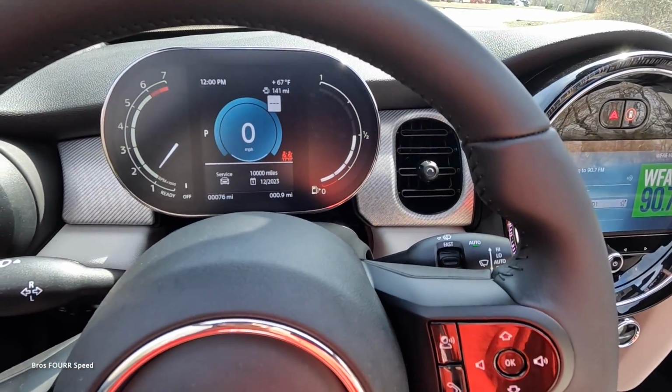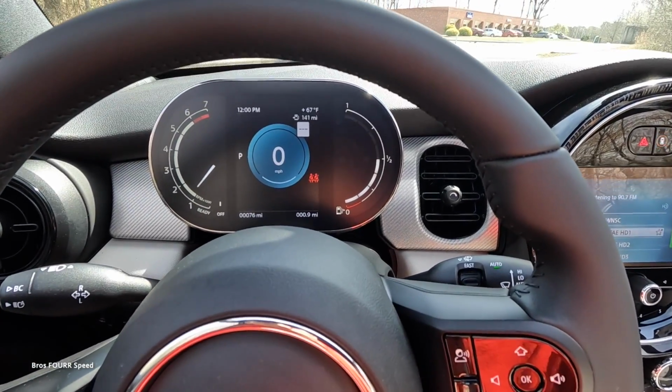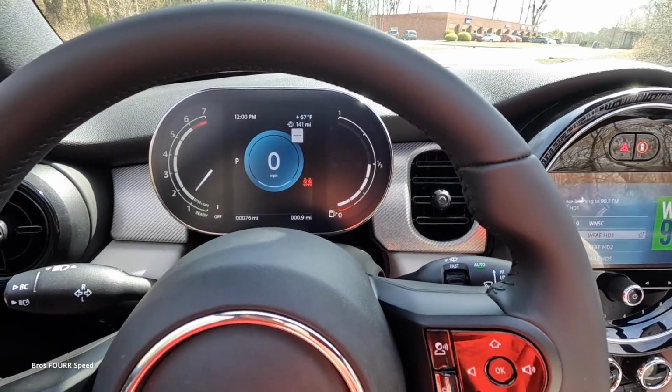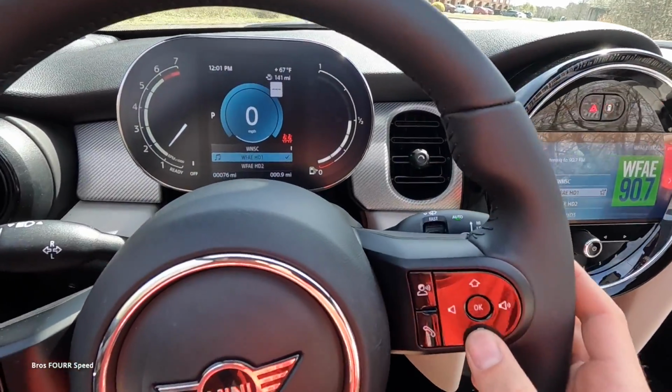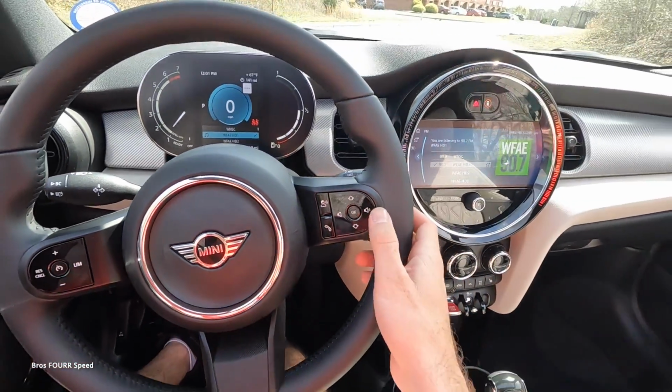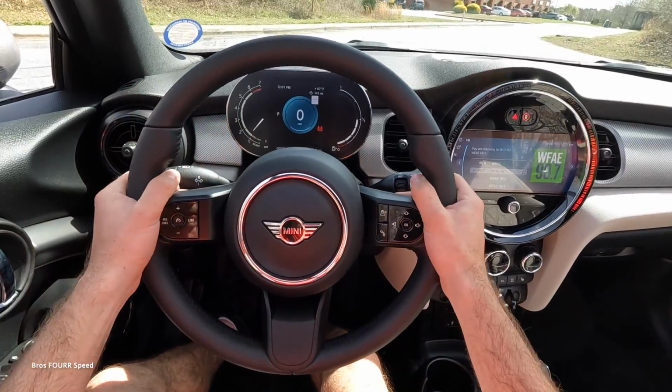And looking at the gauge cluster, it is pretty simple. We have the tach on one side, your fuel level on the right side, miles per hour right in the middle. That's pretty much all you get. On the right side, we do have these icons here to go through your music. We have volume, Bluetooth and voice commands, and then cruise control is on that left side.